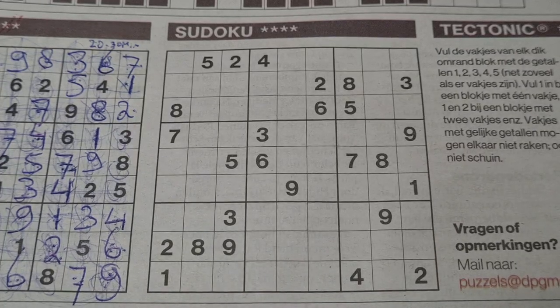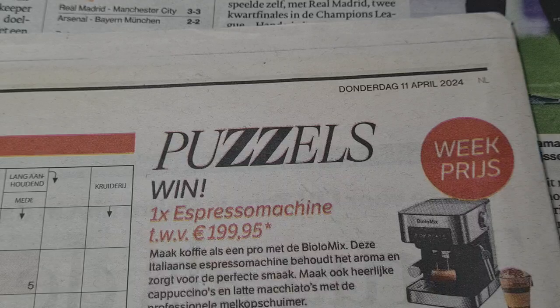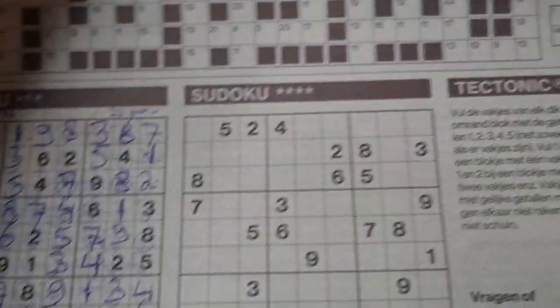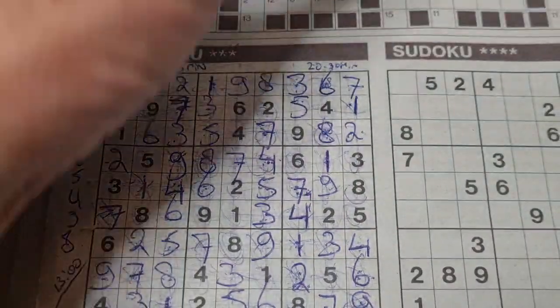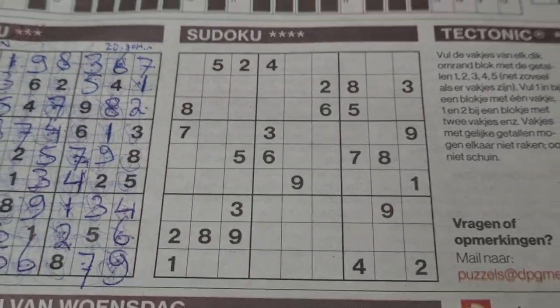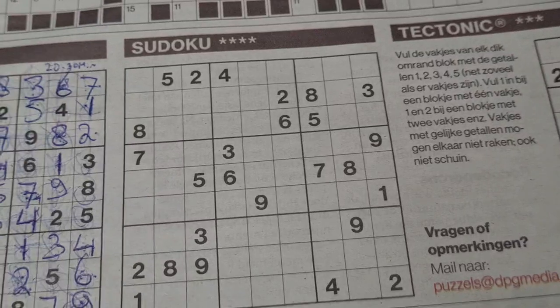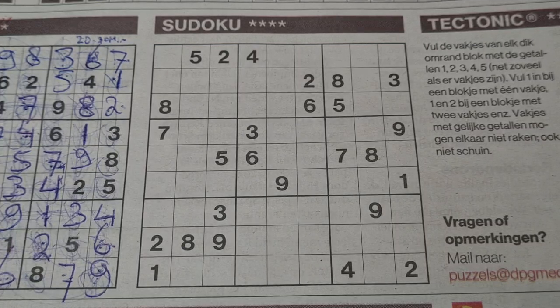The second regular puzzle is a Four Stars Sudoku in today's newspaper on Thursday, April the 11th, 2024. We have here three regular puzzles. One of them I've already solved, the 3-star Sudoku. So two puzzles remain: the Tectonic, aka JigSaw Sudoku, and this one you are interested in, the 4-star Sudoku. By the way, in this newspaper we also have an additional section with 7 extra puzzles. 4 of them I will solve in the evening, not now. I will continue with these two puzzles.